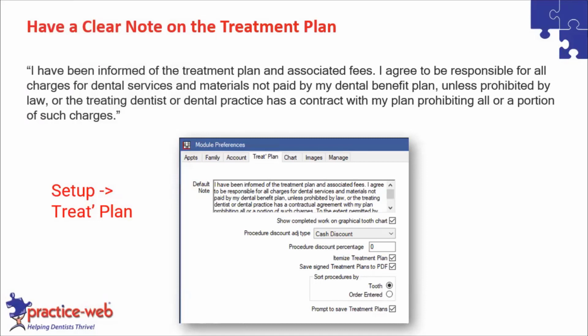This is an example of a clear note. You can modify the note if you go to Setup and then Treat Plan. There's an area here that I've shown, this default note section, where you can modify that. I've given you an example here that simply says, "I have been informed of the treatment plan and associated fees. I agree to be responsible for all charges for dental services and materials not paid by my dental benefit plan." And then there are some exceptions to that. So whatever you feel comfortable with, that you feel is a very clear note about your policies, that should be on the treatment plan.